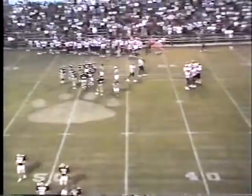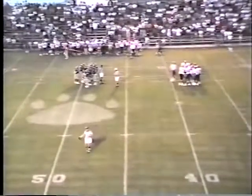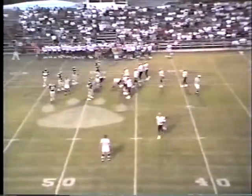The ball dribbled a couple of times. He picked it up at about the 4 and reversed his field a little bit, and the Panther defense was really spread out and he picked up a big yardage. So it gives the Leopards excellent field position. They'll take it, 1st and 10 at their own 47-yard line.